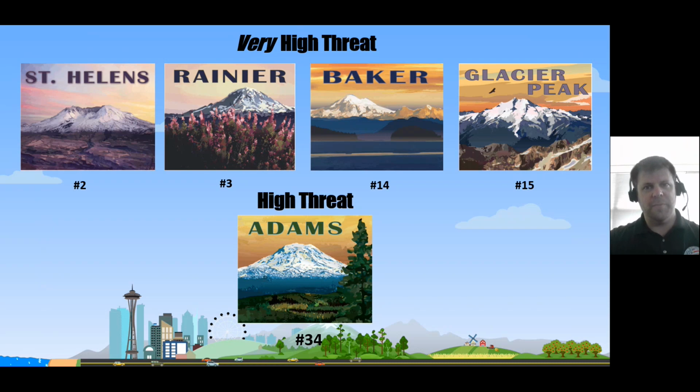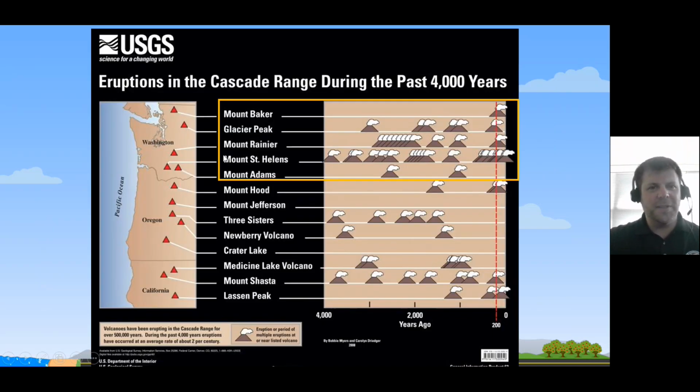So that, just based on number of people at risk and how often it's erupting, is considered a higher threat. But because of this, again, all of our volcanoes are monitored as well as possible. So what does that mean? Yeah, let's look at our volcanoes a little bit and see how often they've erupted.